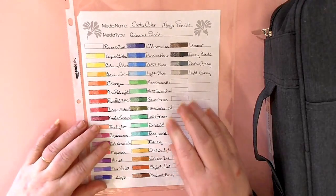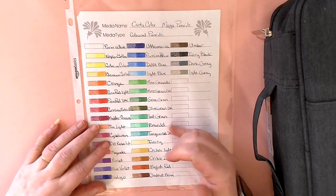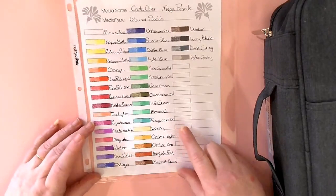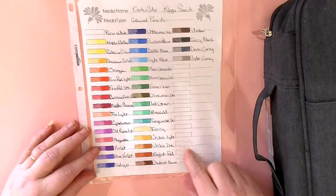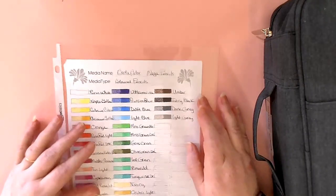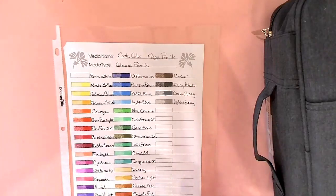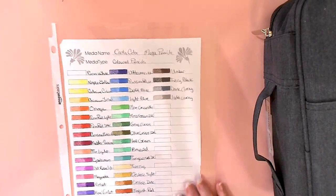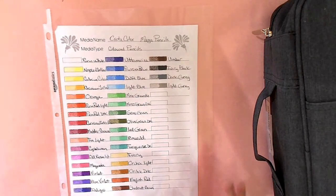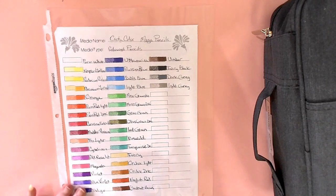So it has a great selection of greens, as well as into the aquatic colors as well. And then we have ivory, ochre light, ochre dark, English red, chestnut brown, umber, ivory black, dark gray, and light gray. So it doesn't have a huge selection in your grays, but it does give you a light and a dark. So those are the colors that are with this set.